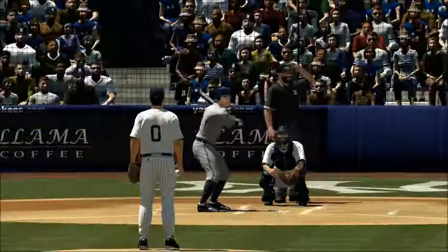A crisp day here at the ball yard. Temperatures might be dropping a bit later on towards the evening.